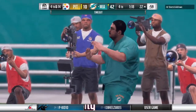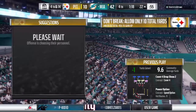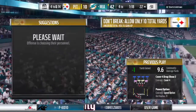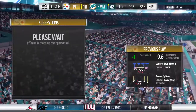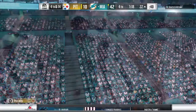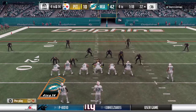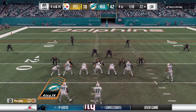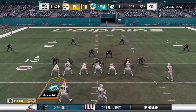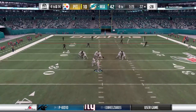Now with the play clock down to 2, we're going to get a timeout here as they stop it prior to what will be an important 4th down. And with things looking pretty good on the scoreboard, they're going to keep the offense out there and go for it here on 4th. They snap it to Tannehill.